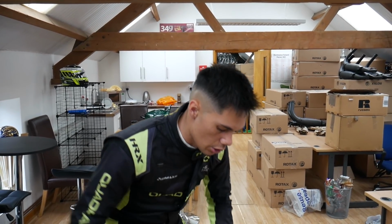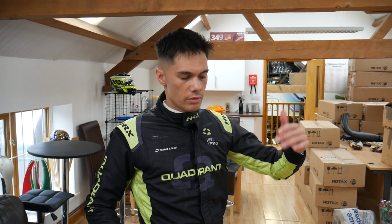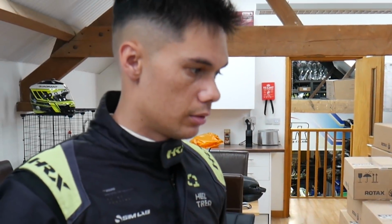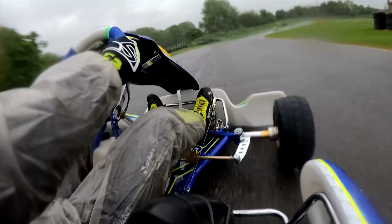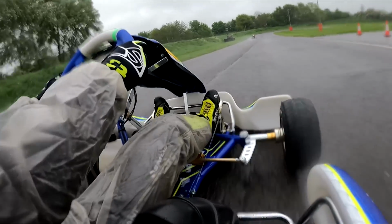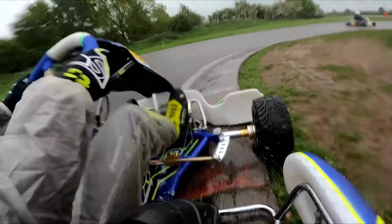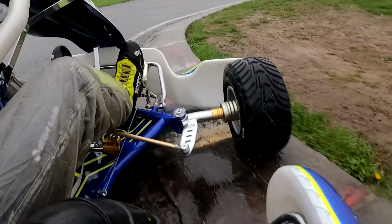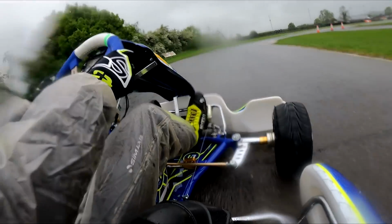Alright, session 2. First one felt good, so we're going to go out again, judge the conditions, and not crash. Well, it didn't actually take too long for me to not crash. Coming into the Christmas corner, and boom, look at this. I was just mentioning the curb and getting the inside wheel hooked on the inside, and it happened there. You're normally aiming for this, but on this occasion I got it just a little bit wrong, and if anything it pulled me around too much.